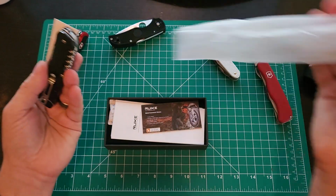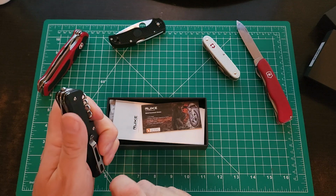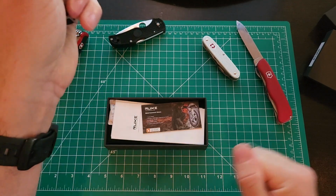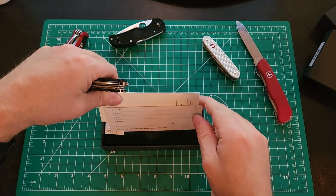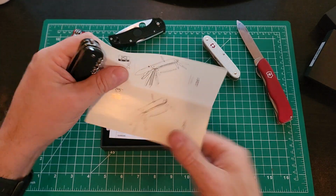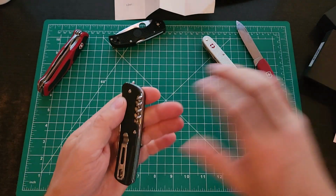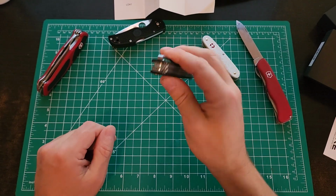But let's go through it. So it comes in a nice enough box. It's got the instructions and all kinds of good stuff here. Multifunction tool, you've got your warranty card, and a catalog of all the other blades and things like that. And actually, we might be able to use that illustratively in the video here. So let's get all this stuff out of here. What I've got here is the LD21.